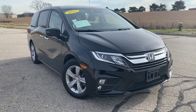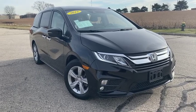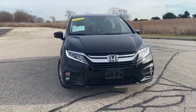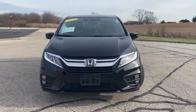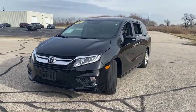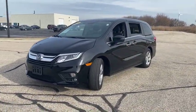Make a great choice today with the 2018 Honda Odyssey. The Honda Odyssey is a showcase of distinguished style, captivating technology, and advanced safety features. A must for all families. This vehicle has less than 45,000 miles.